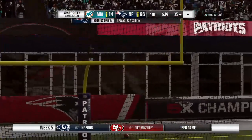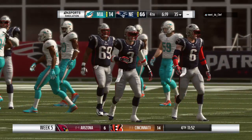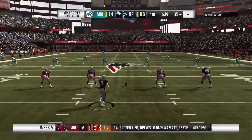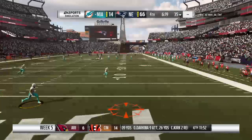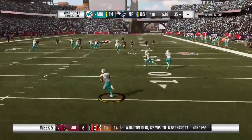Gostkowski the extra point, and the lead will swell by 1 more. Gostkowski now out to kick it away. This fielded a few yards into the end zone.